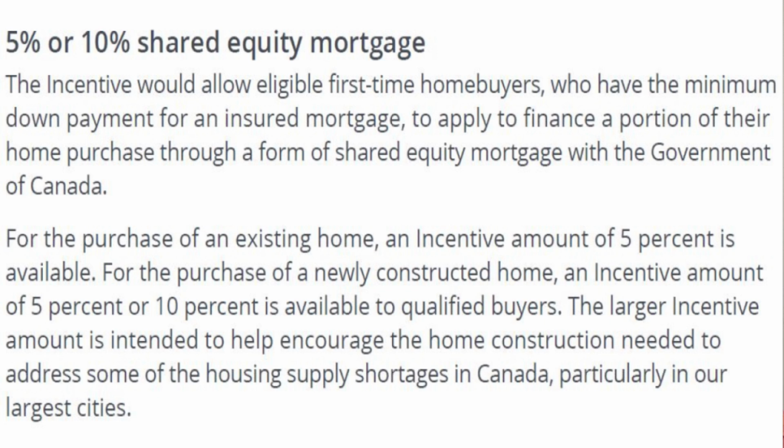So if you buy a house for, say, $400,000 and you go to sell that house in 5 years and it's gone up to $500,000, you have to pay the government back the 5%. So you would pay the government back the 5% of the $500,000. It's a shared equity. So they will share in the growth of your property. Your property's gone up from $400,000 to $500,000. You owe them 5% of $500,000.